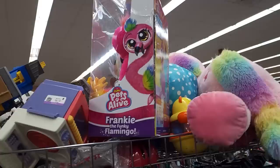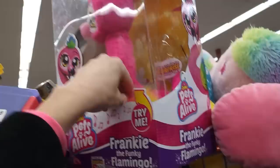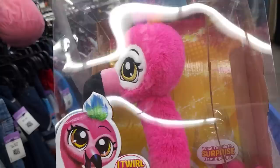This is Frankie the Funky Flamingo. I wonder if he still works. Let's see. Let's bring you down here. Oh my gosh, you're $26. And he needs batteries. I twirl my neck and dance to three funky songs. And I'm sure you are super adorable, but we don't want to spend that much because we are super cheap when it comes to our resale purchases.